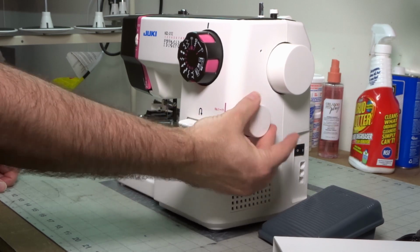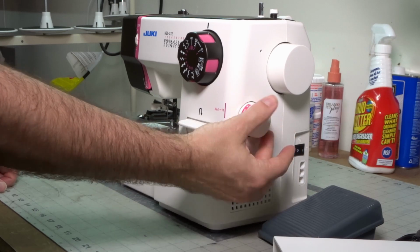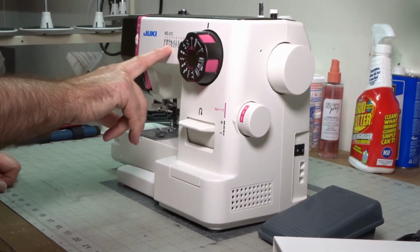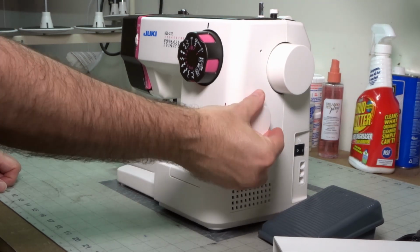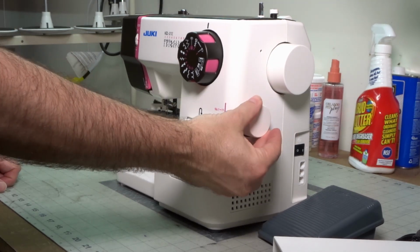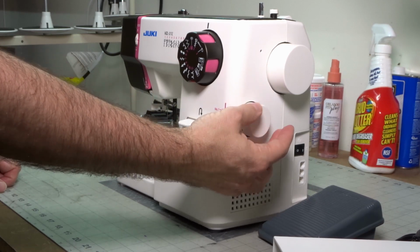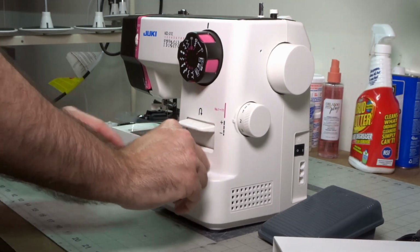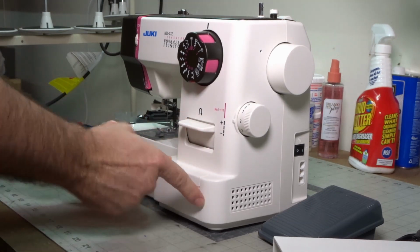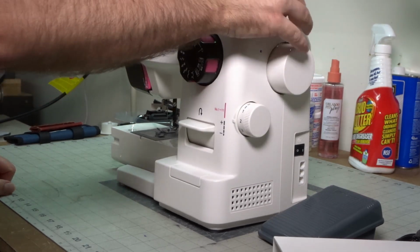Zero to 4. And then you've also got your settings for number 1 through 11, all these stitches over here. I don't know what this is right here. We'll figure that out later. Bobbin winder, pretty straightforward.